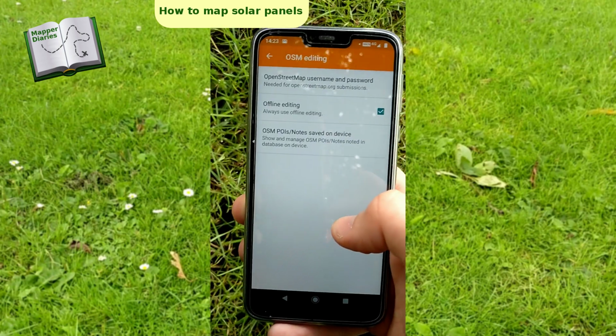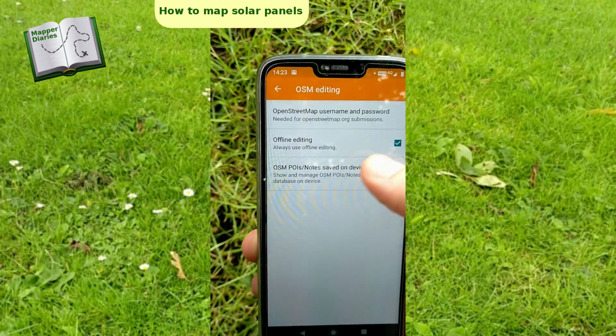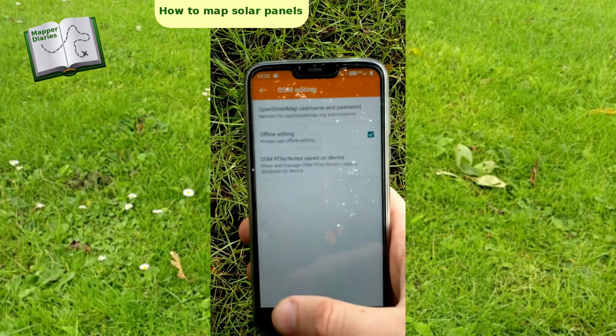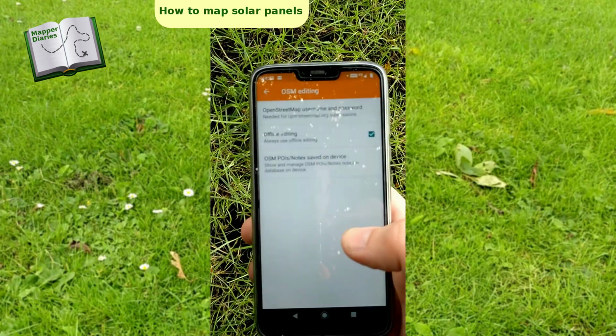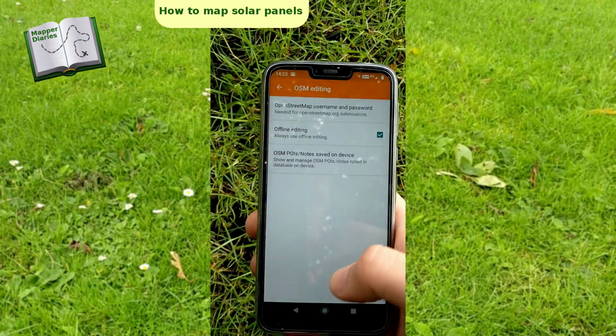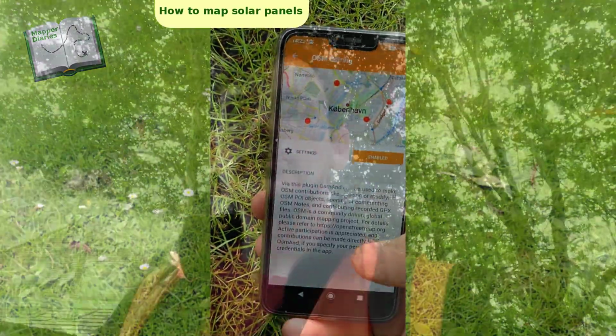If not, go to openstreetmap.org to sign up. And I tick offline editing because it's a bit better, and that just configures it, as we'll see in a moment, to allow us to edit OpenStreetMap from this app, but also to add OpenStreetMap notes. The thing to do is to, as I say, get outside and actually find these solar panels on rooftops. So walk around residential areas, maybe places you know or you're walking anyway.